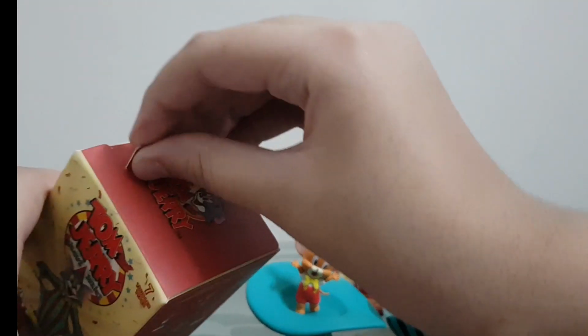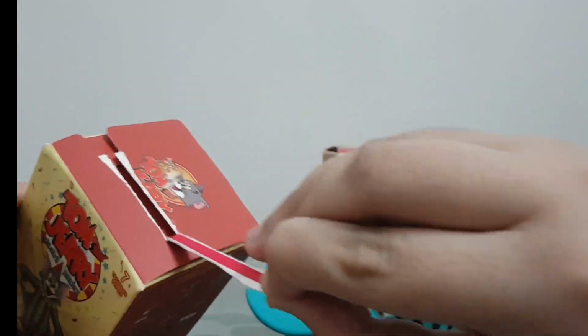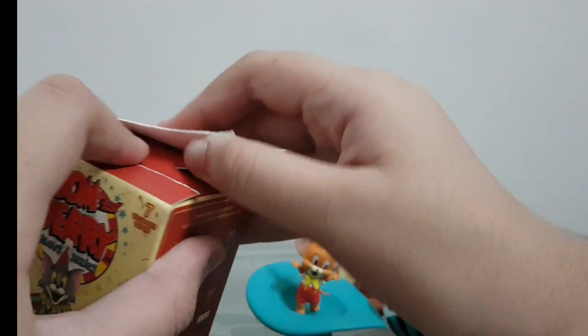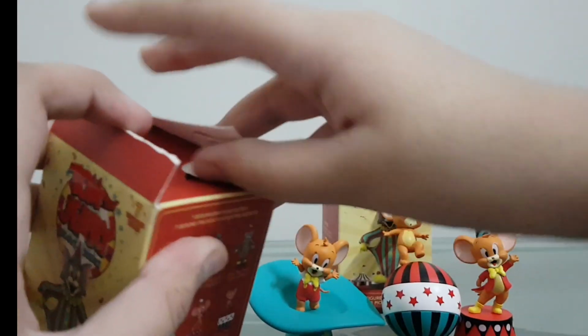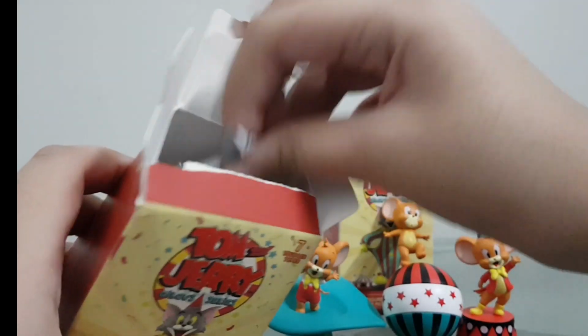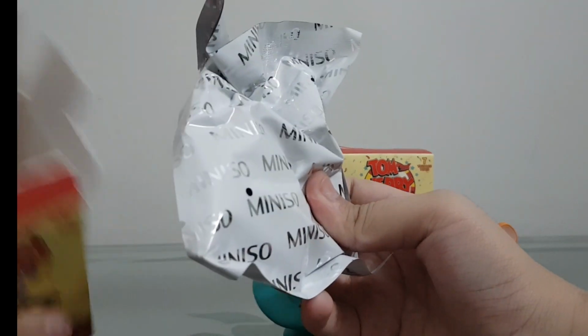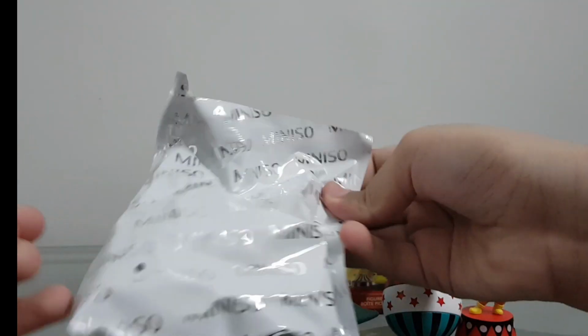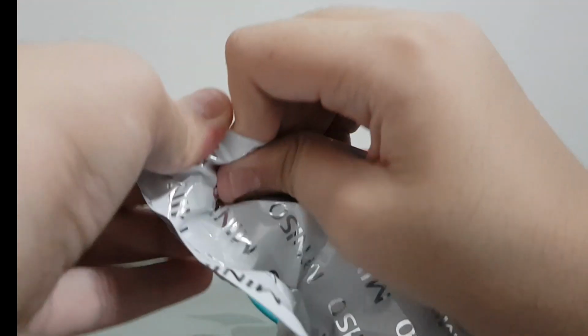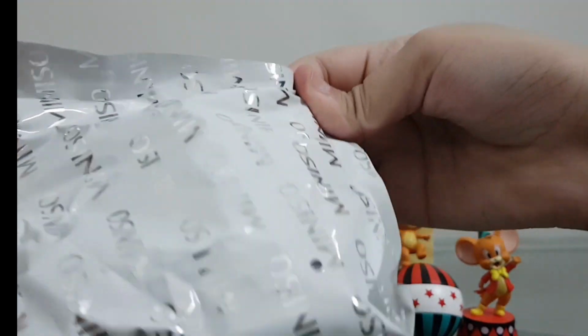Okay, now I'm gonna do it like this. Yes, yes, yes. Yeah. Oh, yeah. I'm gonna pull this out. I'm gonna destroy it. So, here is the blind bag. And I'm not gonna see the card, because the card is gonna tell it. Let's see what we've got. What have we got? Please, please, please tell me. I know what we've got.